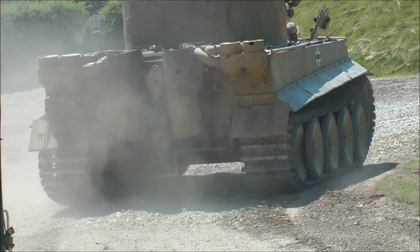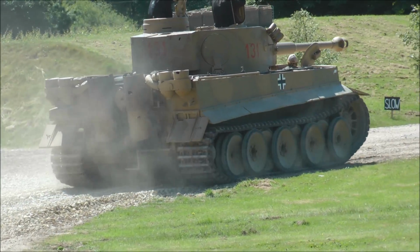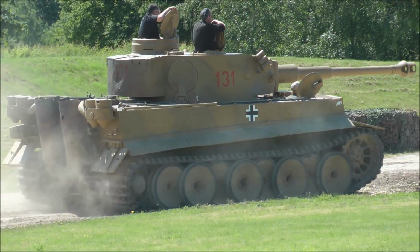It's got a power operated turret and requires a crew of 5: 3 men in the turret, 2 in the hull. One is the driver, and to his right would be a man operating the hull machine gun and the radio.